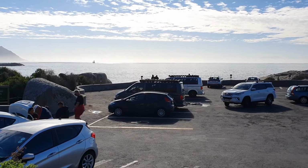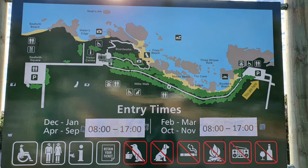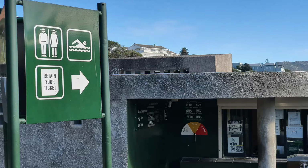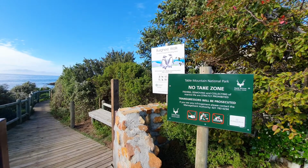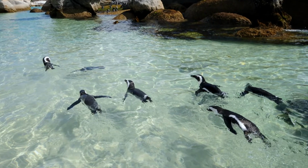The entire penguin colony in Simonstown does have a huge economic impact on the communities. In 2019, there were over 800,000 people just visiting Boulders Beach and the penguin colony. That generated an income of over $6 million and created jobs for over 900 people in the community, be it bus drivers, tour operators, restaurants, tour guides, all these people. So it is very important to preserve this colony in Simonstown.